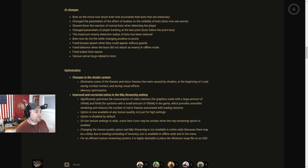Change parameters of player tracking at the last point. Bots follow the point less, which means that if they see you and that's where they last saw you, they're going to be less likely to track that location. So we'll see what effects that has. If you know that long-standing rule that you don't repeat the same location, especially against raiders or boss scavs, we'll see if that changes that at all.